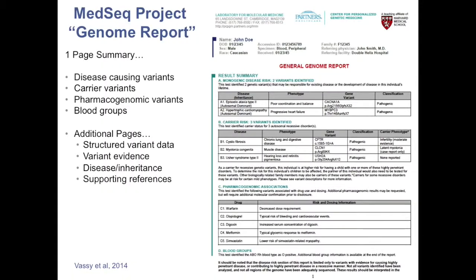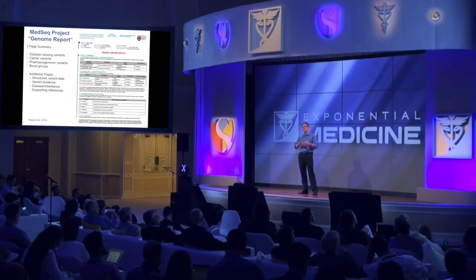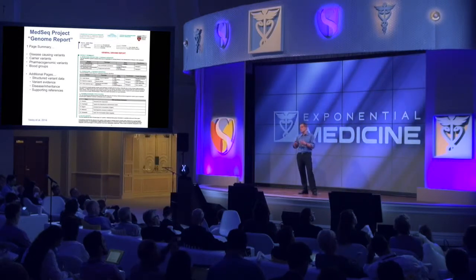And the other innovation we did, though it's not too flashy, is that we created a one-page summary of your whole genome sequence for a primary care doctor. Now, many people thought this could not actually be done, but we're showing that our primary care doctors are using this one-page summary to do sensible contextualization of genomic information. And it shows you your deterministic dominant conditions, your recessive carrier traits, your pharmacogenomic variants, and even a section we've innovated on in terms of determining your blood group through your whole genome sequence.